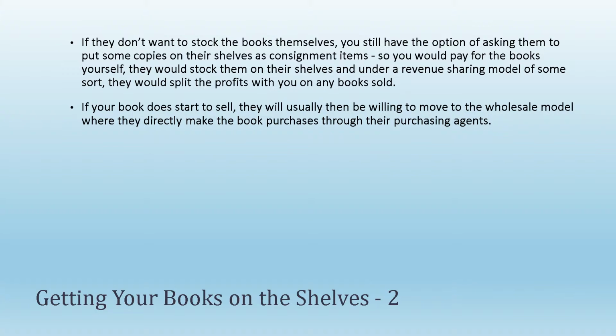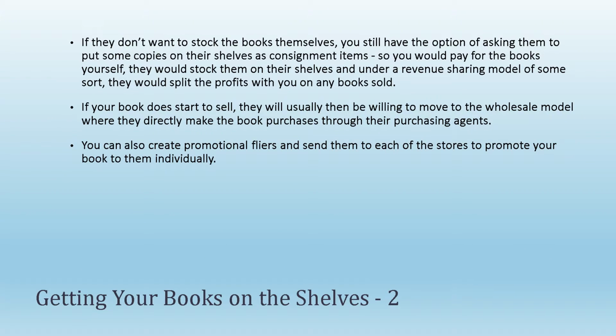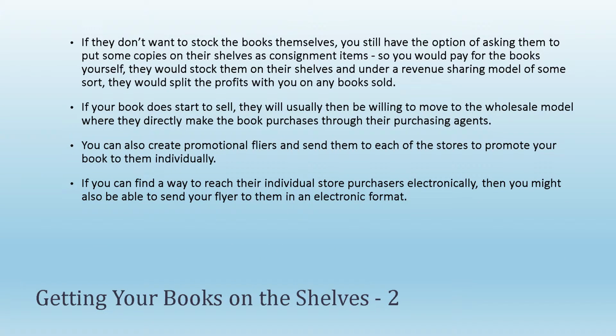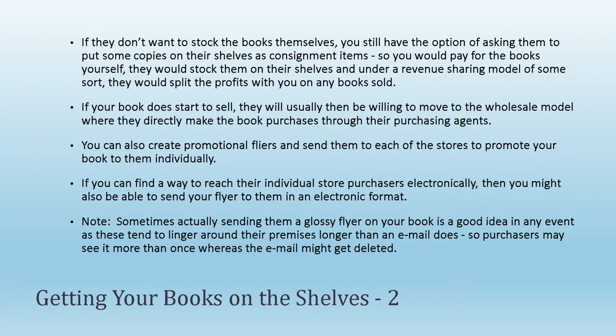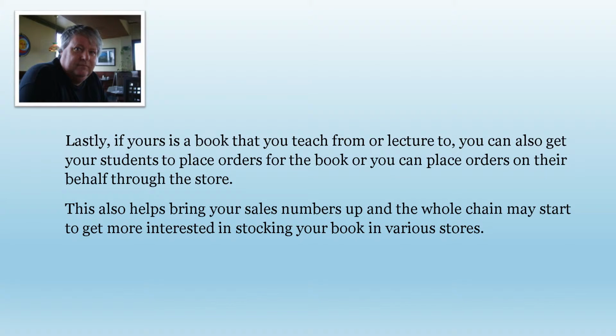You can also create promotional flyers and send them to each of the stores to promote your book to them individually. If you can find a way to reach their individual store purchasers electronically, then you might also be able to send your flyer to them in an electronic format. Note, sometimes sending them a glossy flyer on your book is a good idea in any event, as these tend to linger around their premises longer than an email does, so purchasers may see it more than once, whereas the email might get deleted.